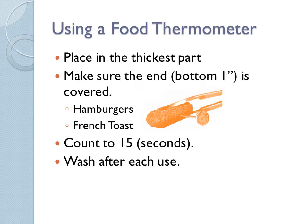Using a food thermometer. To use a food thermometer, place the metal prong in the thickest part of the food. Make sure that the bottom end or 1 inch of the metal prong is covered. Thinner foods, such as hamburgers or French toast, will need to be measured through the side of the food so that you can reach 1 inch depth. Count to 15 seconds, read the temperature, and then wash the thermometer after each use.